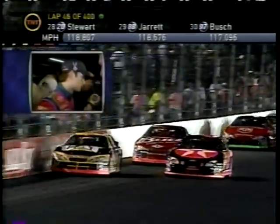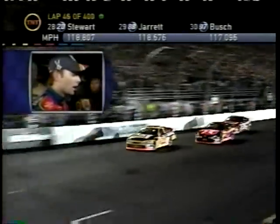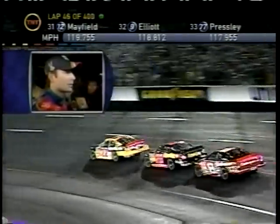How bad is the car hurt? Will you be able to get it back out for points? Oh, we'll get it back out there, but it's not going to be much of a points day today. I keep telling you guys, man, it ain't over yet.